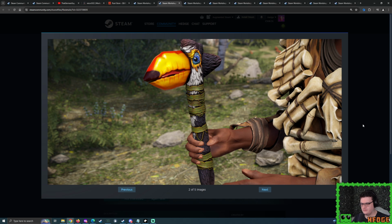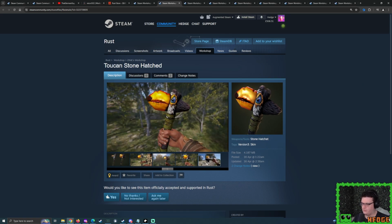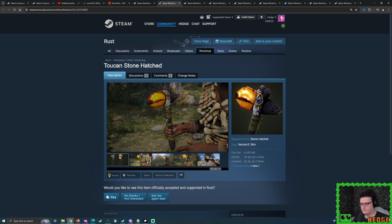He looks very angry with his sharp beak. But no, toucans don't actually bite, I'm sure. Well, mate, they have to eat something. I don't know what they bite. They bite everyone, if they so wish.